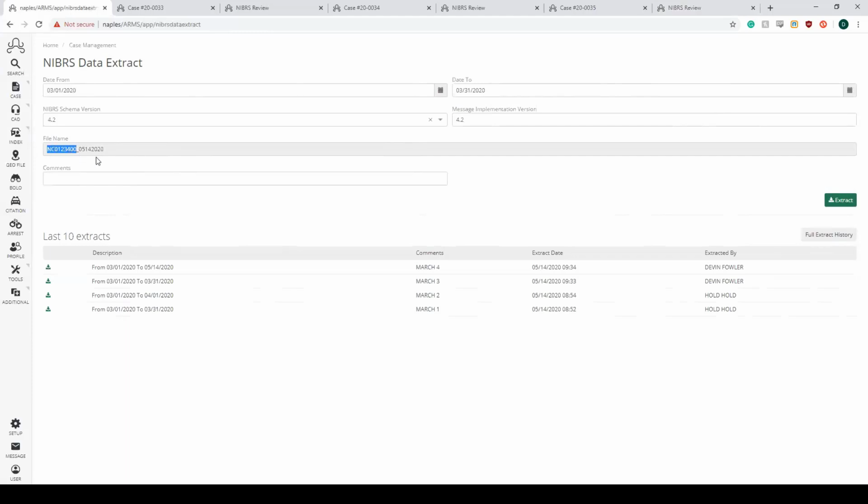This is my test one. And then the date that you're pulling it from. And then you can add comments here. I usually just put the name of the month that you're pulling, and I always put a number beside it just to keep track if you have to pull a second one for resubmitting it.